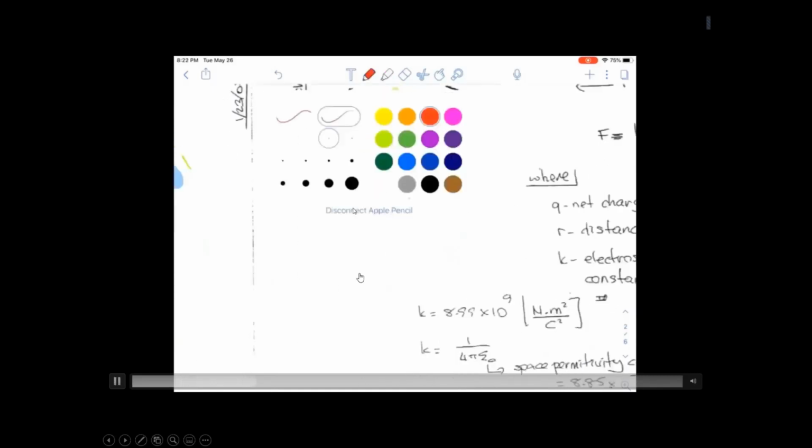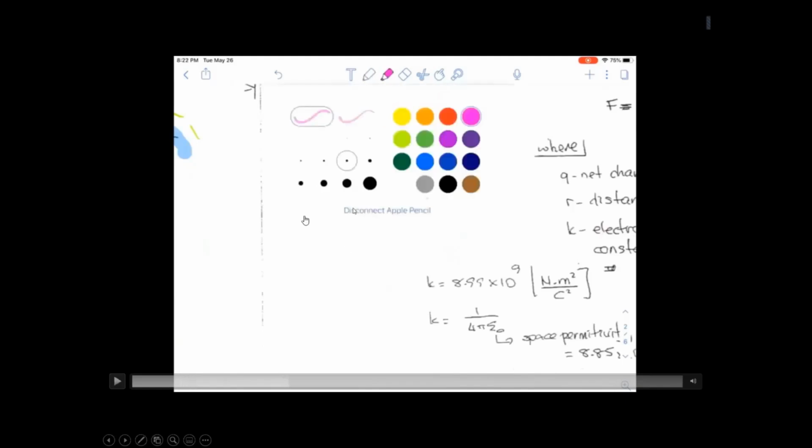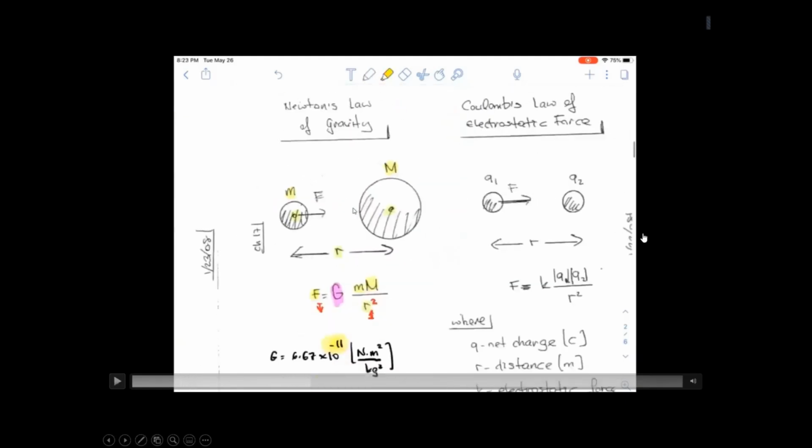And capital G represents the strength of gravity. Remember, this is a small number. You've got like 10 zeros before you hit the first number. So that makes gravity extremely, extremely weak.